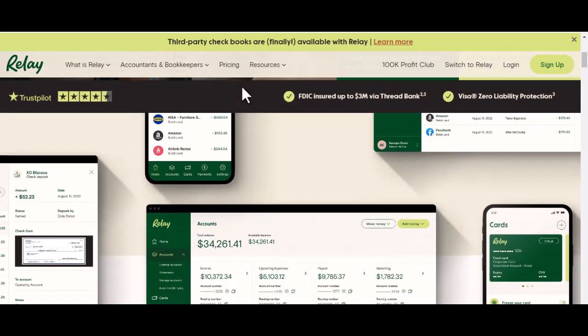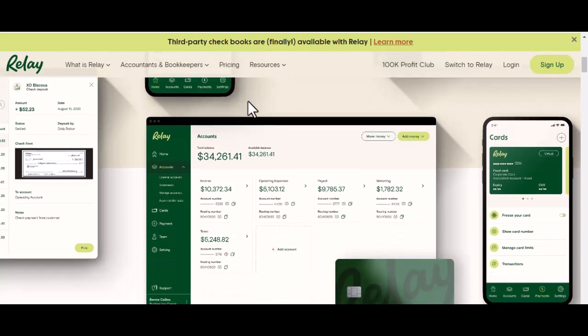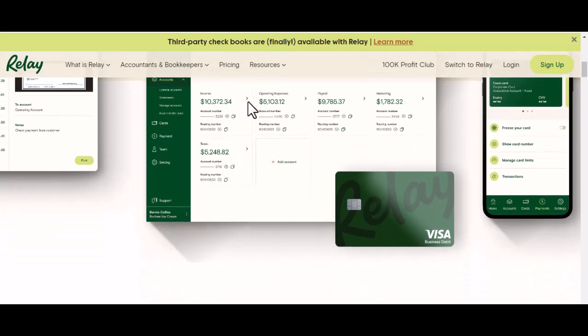Well, if you bank with Relay, fear not. You do have ATM options, and they might be even better than your typical bank branch ATM. Intrigued? Let's dive into what ATMs work with your Relay debit card and how to make the most of them.